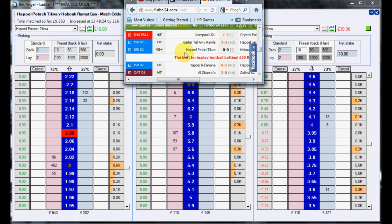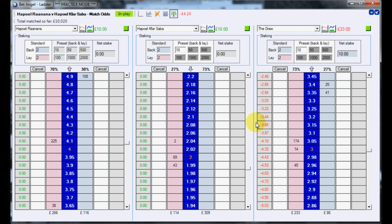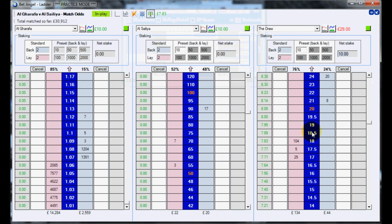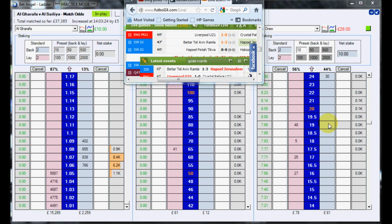That's that one. The Rana game, which is 1-0 to, I think they were the underdogs, weren't they? This Saba team. That's at between 3.05 and 3.35. And the Garafa game, that's way out, isn't it? That's right up here, a long way out. That's because the favourites have got a 2-0 advantage. Okay, we'll come back at about 60 minutes in.